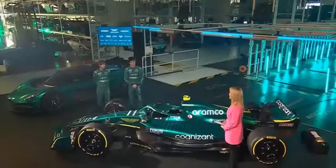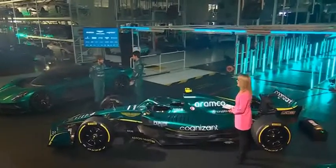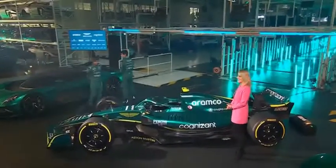Great. Thank you very much for the moment, gentlemen. If you'd like to take your seats again, and we will have a closer look at this fantastic car.